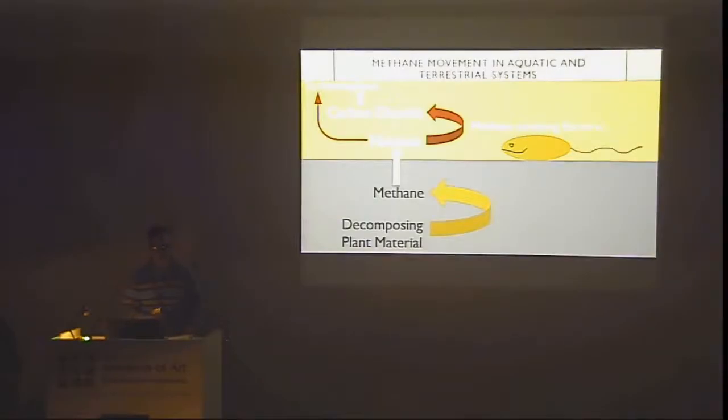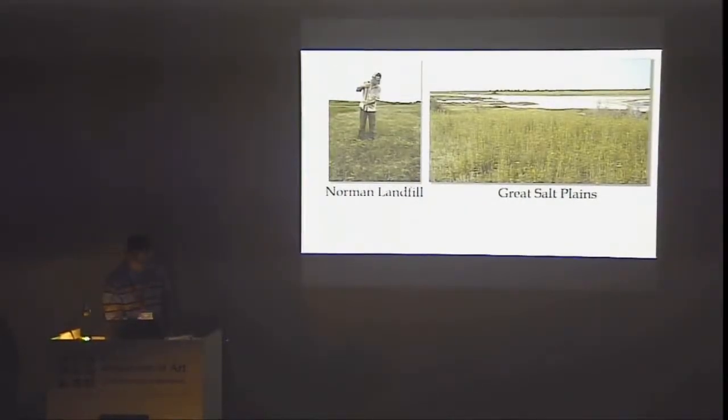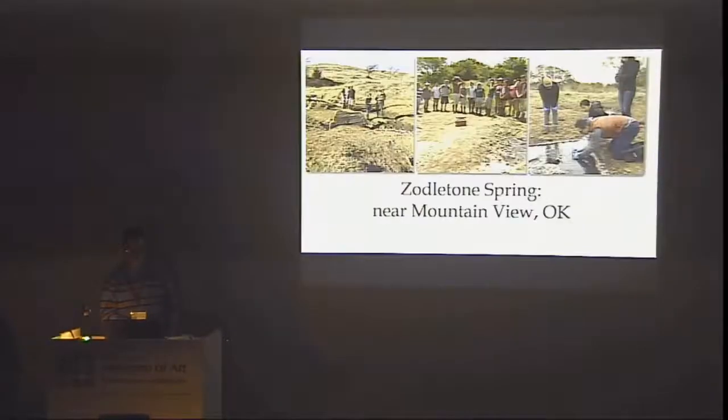So when methane is produced, it actually diffuses upwards in these systems, and it's at least partially oxidized by methane oxidizing bacteria in surface soils and sediments and waters. And we've been looking at a variety of systems, including things like Duck Pond, Honey Creek, places you're familiar with, like Thunderbird, Norman Landfill, Great Salt Plains. And this is a sulfur and methane spring in southwestern Oklahoma that we've been studying for a number of years, and we did a Native American summer research program out there.